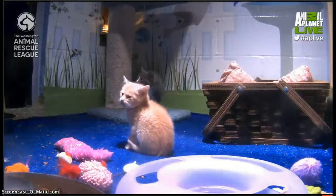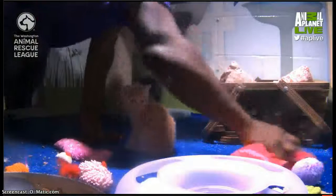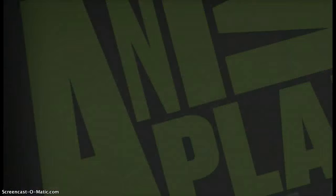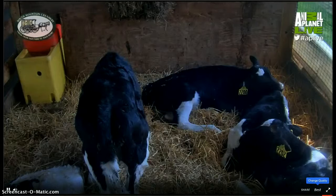Okay, now here's cows. Cows don't move. Yeah, the cows are lame. The cows don't really move. They didn't move, but you can't see them. It doesn't work. I think this cam is frozen. See? So now all you can look at is the baby.